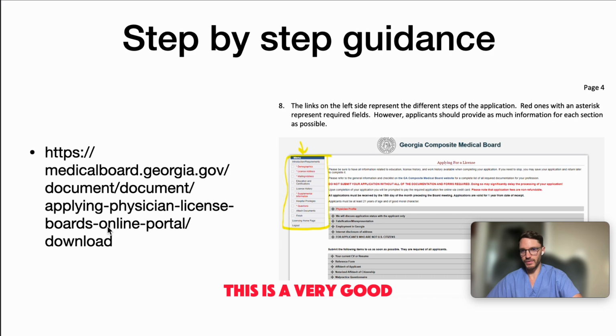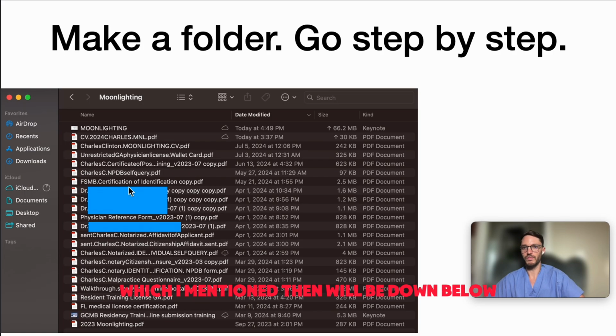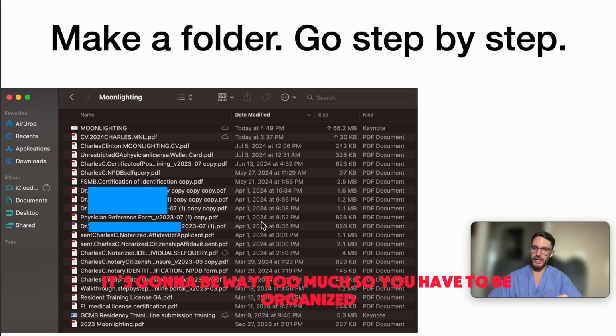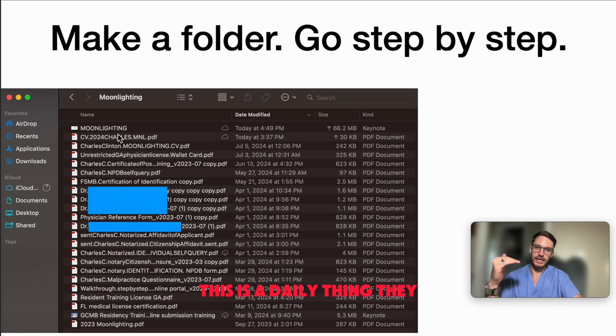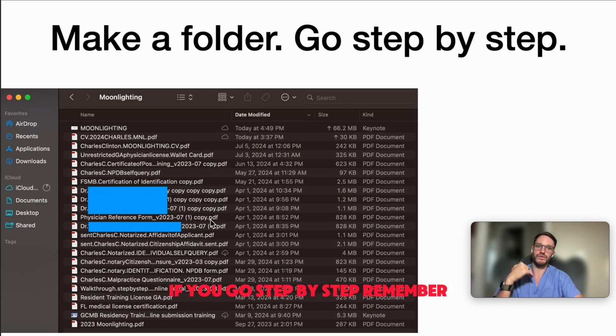Step-by-step guidance. This is a very good recommendation of how to go through each of them, which I mentioned and will be down below. Make a folder. Go step by step, of course. If you don't make a folder and you don't have any organization doing this, you won't be able to go through it, because if you just work a little bit, you don't even write down, or you don't know where you left off, it's going to be way too much. So you have to be organized. Look at this. If you see this from scratch, you're like, oh man, this is way too much. But of course, this is a daily thing, and as you go advancing, suddenly you'll have this whole lot of information, but it's not going to look so difficult if you go step by step.